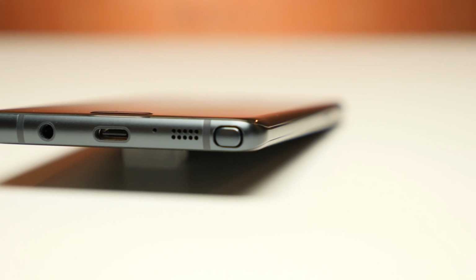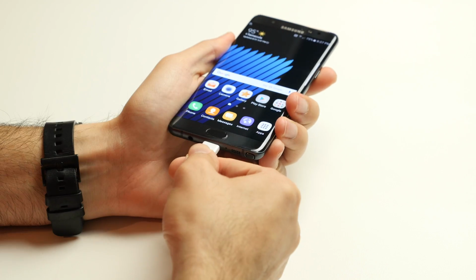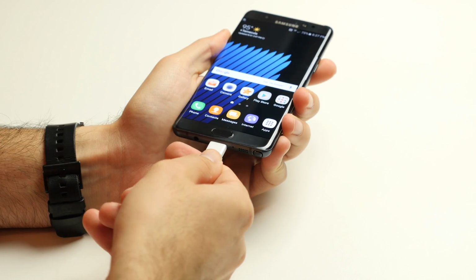8. USB Type-C. The Note 7 has a USB Type-C port, which in addition to future-proofing the phone with a new standard, has the benefit of being reversible, so you can plug in the charger in either direction, which is especially useful when you're trying to do so in the dark.